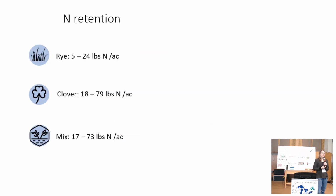And then I want to share with you the nitrogen results, because I want to focus on nitrogen a bit today. So across all the management systems, the sole rye scavenged 5 to 24 pounds of N per acre in the above ground biomass. Again, we had sort of low rye biomass here. Clover accumulated 18 to 79 pounds of nitrogen per acre in the sole stand. And then the mixture had 17 to 73 pounds of nitrogen per acre. So a similar amount of total above ground N to the sole clover.